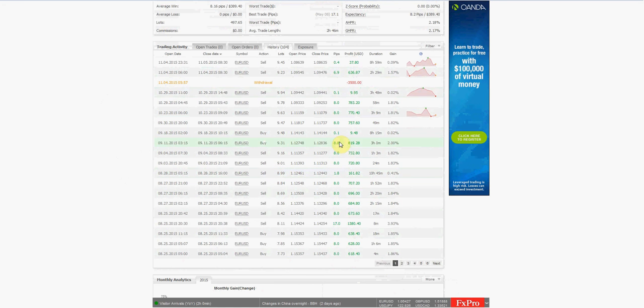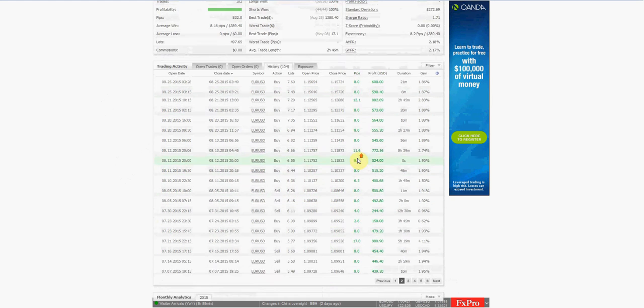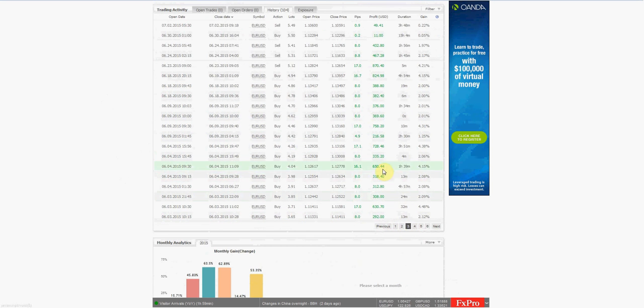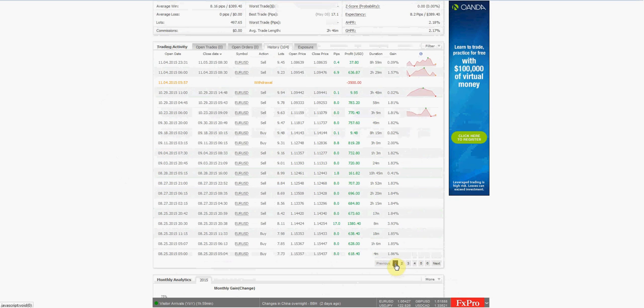Let's see here. 8 pips, 8 pips, 8 pips, 8 pips, 17 pips. So around 10 pips is going to be the average that it looks like it takes. 17 pips. Small trade there for 4 pips. 6 pips there. So as you guys can see, it definitely is a scalping system. Has a very high win rate. 8 pips there, 17 pips there. So it definitely looks really good from what I've seen. And hopefully with our forward testing here, we'll be able to catch that. And this is just where he withdrew $3,500 right there.